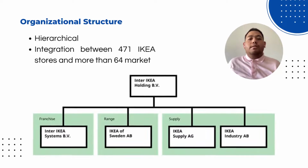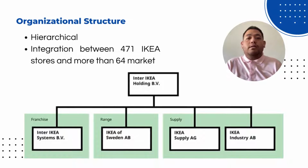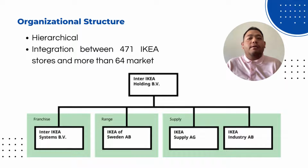Let us now discuss IKEA organizational structure. IKEA organizational structure is often categorized as hierarchical. A company's hierarchical structure refers to each line of command, which normally extends from the senior management and executives to the general staff. In other words, this structure applies to groups having a single leader and a chain of command.